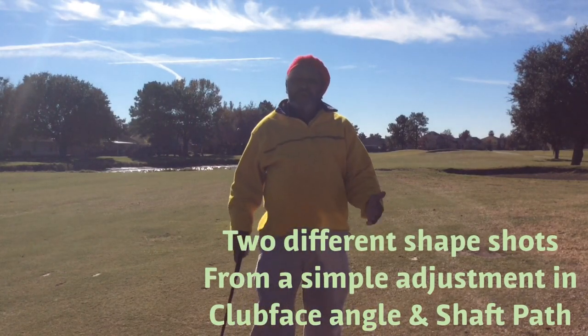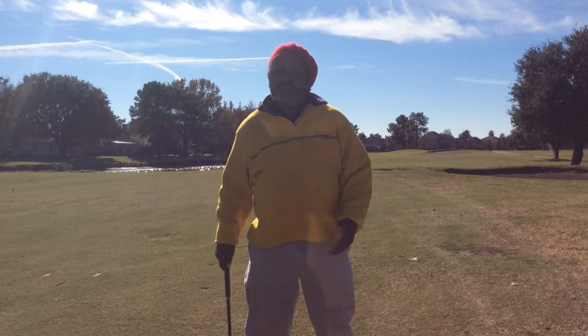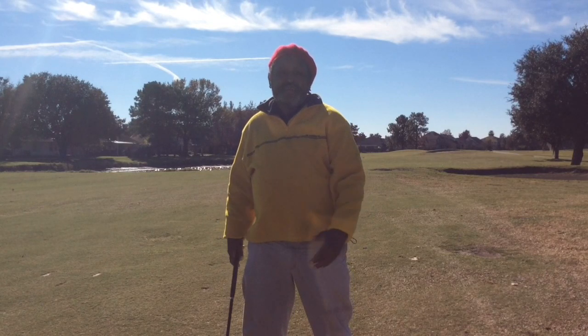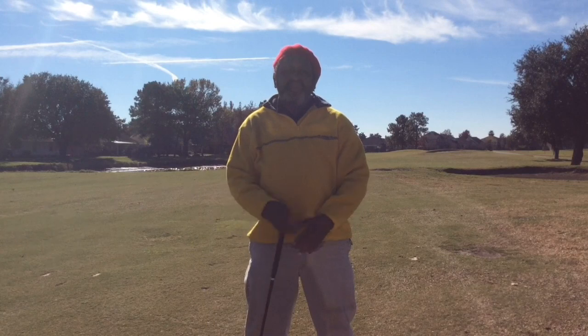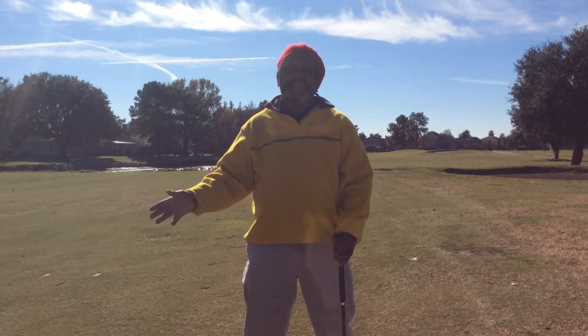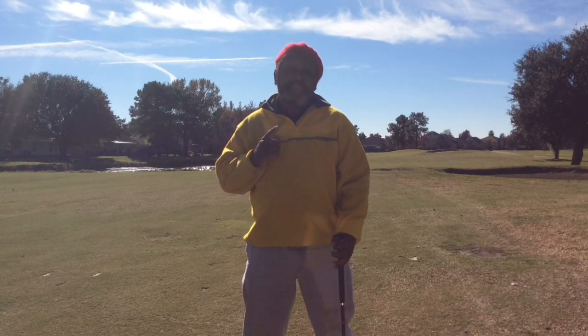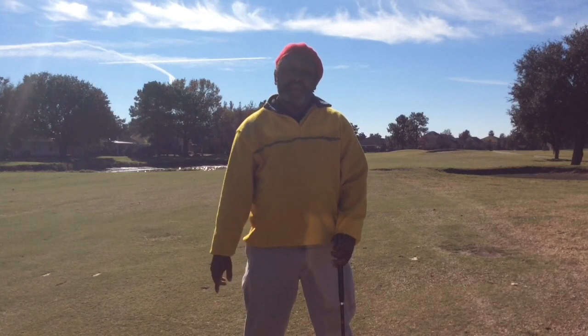Okay, I hit one with a cut shot. I hit the other one with a baby draw. The only thing I did was adjust my club face at address. Once you study the Trackman ball flight laws, you'll see how you can manipulate that ball and do some things with it. Don't believe me, go do some research on the Trackman ball flight laws.